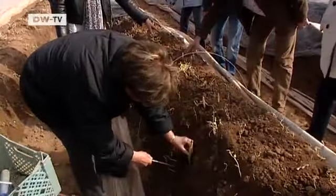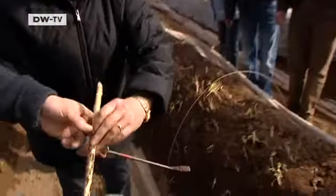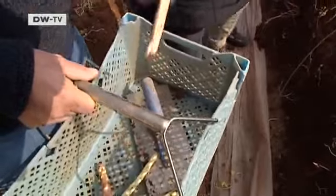In the high season, the harvesters spend up to 8 hours a day out in the fields. Most of them are surprised to find out how much work it is, how much effort goes into it. That justifies the price. Then they understand why asparagus is so expensive.